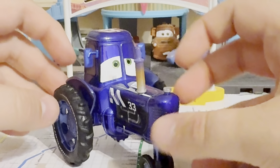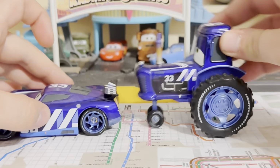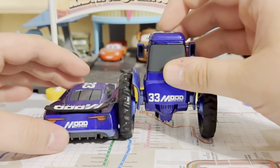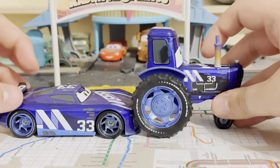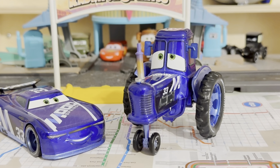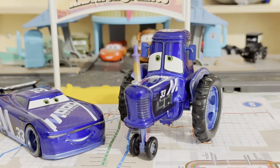So this is compared to Ed Truncan, the Disney Store one. Truncan is also one of my favorite next gens because of Mood Springs, despite being one of my least favorite Mood Springs racers. Disney Store makes weird expressions, but not this track. I think it's a good expression as well.